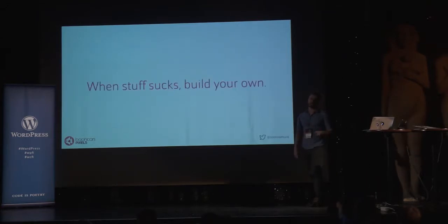So when stuff sucks, build your own. And that's exactly what we did. So we had to make our own plugin, which spits out these big print-ready PDF catalogs.